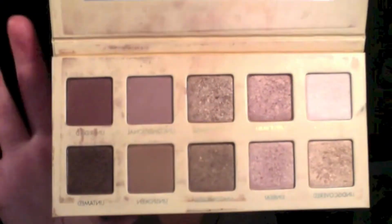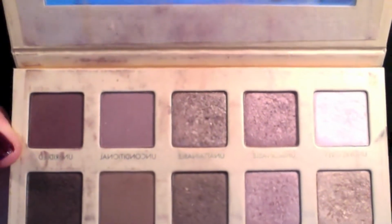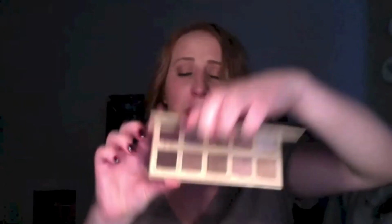Now I'm going to talk about the Lorac Unzipped palette. I used to use this all the time. This would be my staple for browns and stuff. But again, it doesn't have that many matte colors, and it doesn't have a transition color. And once I got more into makeup, I wanted transition colors. So that's basically why I don't use this that much. But I probably will start using it again because it has some great sparkly, glittery colors. It's a really good palette. So I love the Lorac Unzipped. That's this one. I recommend this.